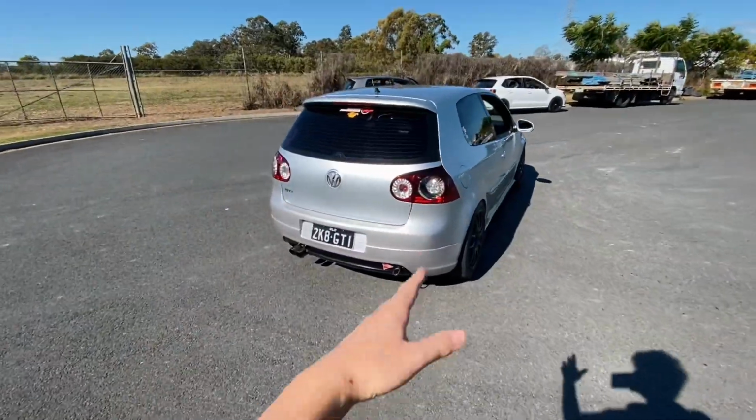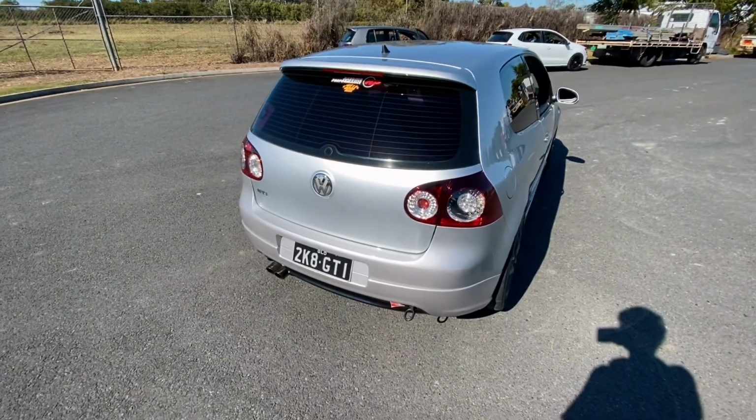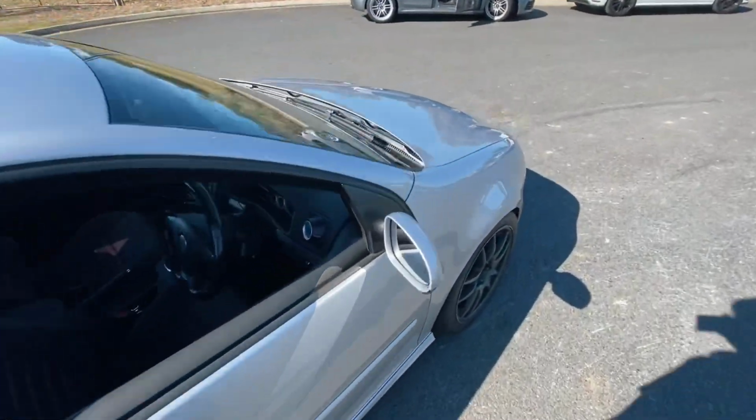So the exhaust sounds pretty good for a standard system with just a downpipe. It sounds very good, but I think we should go check out what is under the bonnet of the Mk5 GTI.